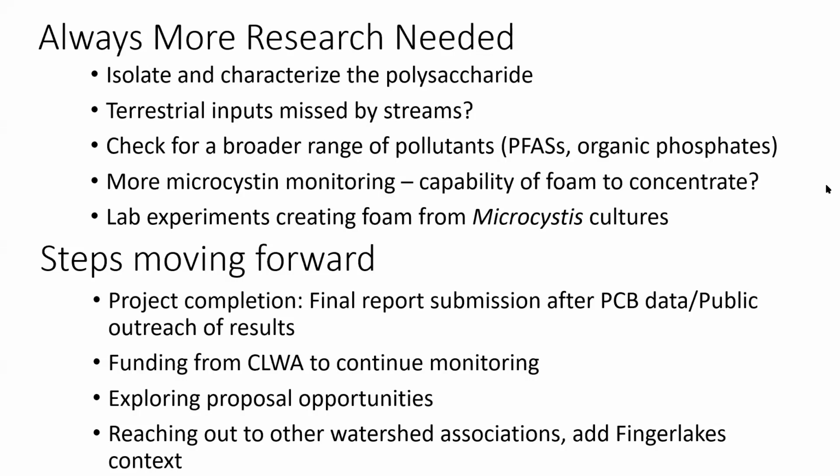There's more eyes on the lake during the summer. There's less eyes on the lake during the winter. So are the reports I'm getting in the summer versus the winter just a function of activity on the lake? Or am I really seeing an increase in foaming events during the summer? And that's something I'm going to keep thinking about.